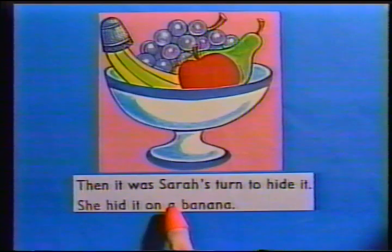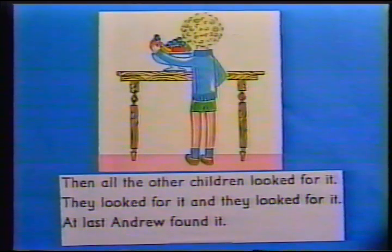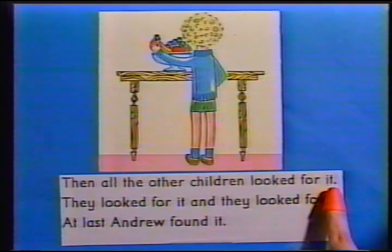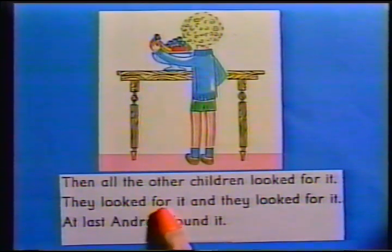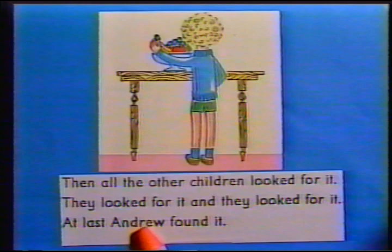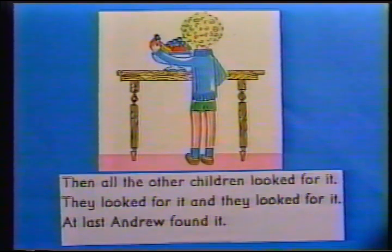Right! You can read banana! Good for you! Oh, funny Andrew. He must have had the same idea we did about snitching the grapes. And guess what he found when he was in the fruit bowl? Right, the thimble. Good for you, Andrew. Now we can read about it. Hey, very good.